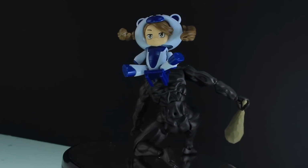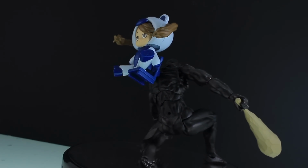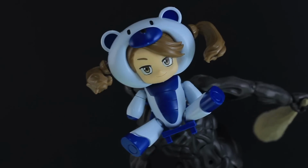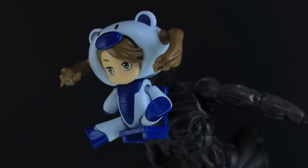Again, I would give this to a kid. I think it'd be great if you had a kid or someone nearby who's always watching while you're making your Gunpla. You can give it to them and they can get involved. Conversely, you can just build it yourself and stick it on your dashboard or something.